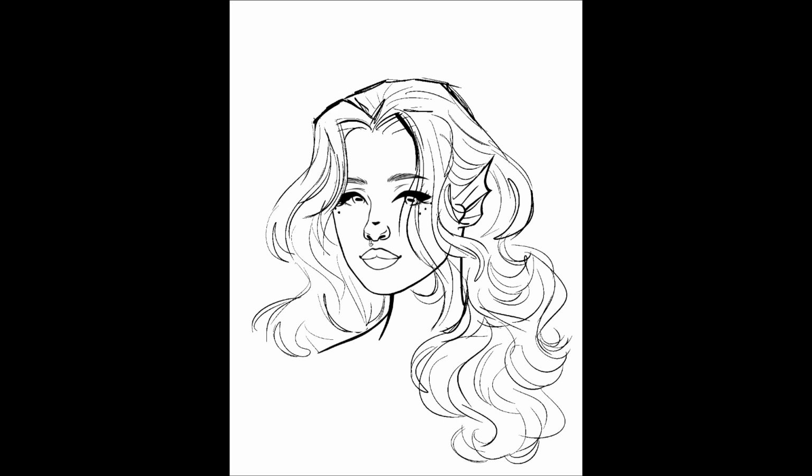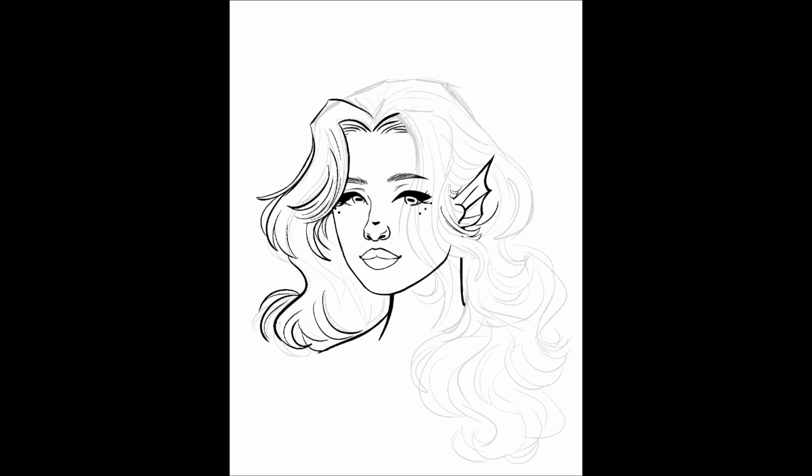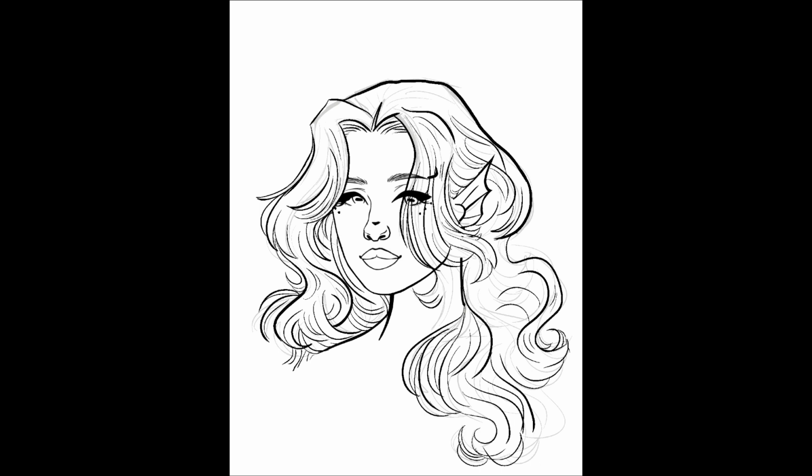And then I added these little dots by her eyes, and that reminded me of Avatar, where they've got the little circles on their skin, and I liked how that looked. It also reminded me of those things in the ocean, I don't remember what they're called, the ones that glow. I'll look it up and put it in the video. So I wanted to add the ear that looks kind of like a fish fin, and then the rest of it blue.